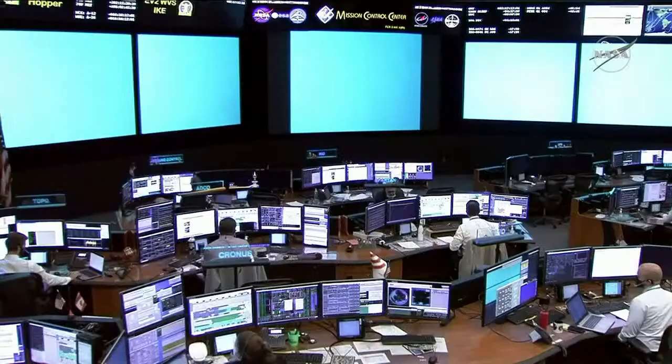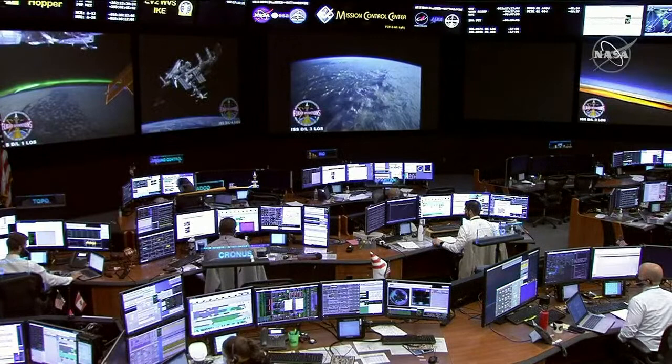They've decided to move on to future get-aheads. And we're in a current LOS, or loss of signal. These are tracked and expected throughout the spacewalk, and we will regain video communications with our astronauts shortly.